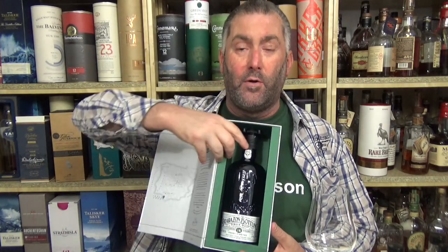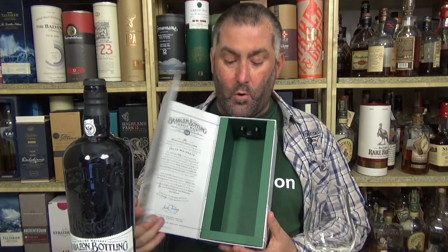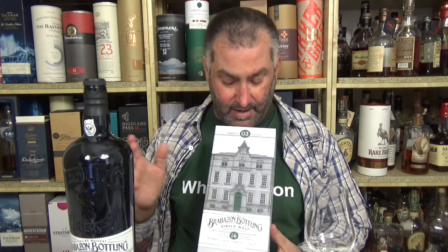So the green is great. Look, I have green on today. You have to open it up like this. This is all cardboard, and then you have the bottle inside. The same bottle they've been basically using for series number 1 and series number 2, but the packaging has become a little bit more elegant, to say the least.